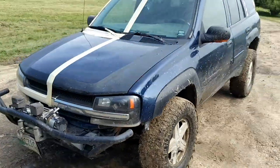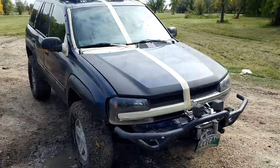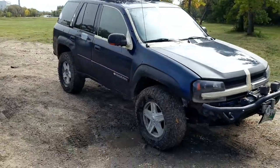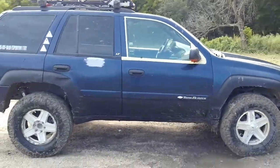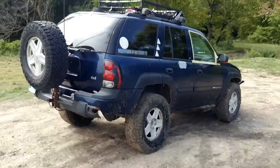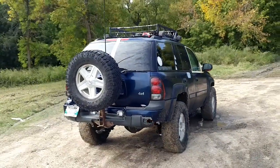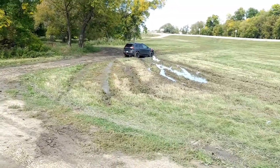This is what my truck looks like before I go too nuts. I get totally muddy. Walking through this mud here. As you can tell, this has been off-road a few times. Dents, dings, scratches, primer. But that's what it's built for. I'm gonna go play in that.